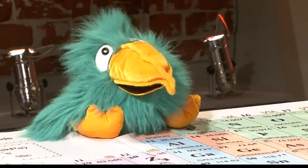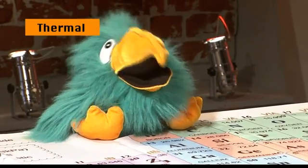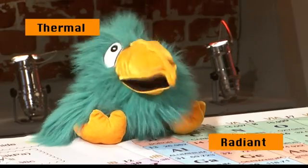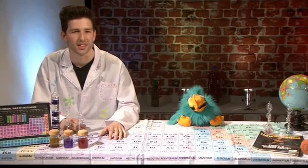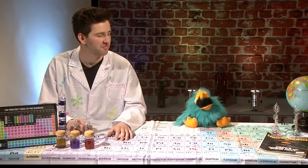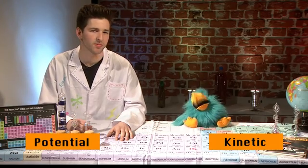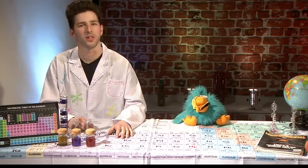Well, energy can take on lots of different forms, like heat, which is thermal energy, light, which is called radiant energy. Oh, I know. There's mechanical, electrical, chemical, and nuclear energy as well. That's right, Adam. Do you know what the two main types of energy are? They're called potential and kinetic energy. And what are those? So, potential energy is stored energy. For example, the food you eat is a stored energy. Oh, I see. Once you get the hang of it, it's not hard at all.